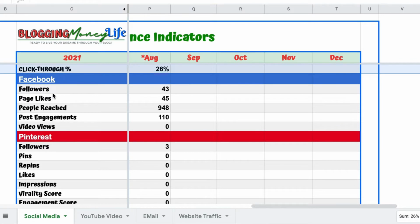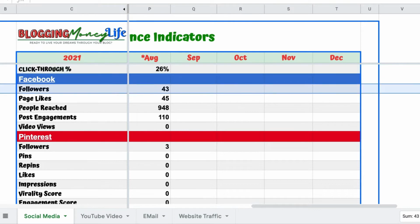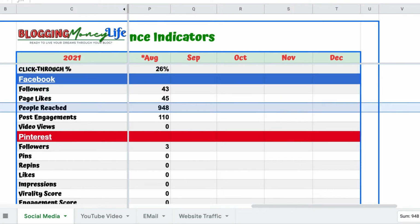All right, moving on. Facebook. We don't really concentrate a whole lot on Facebook. Our followers are at 43. Post reach is at just under 1,000. Post engagement 110, and 0 videos. So about 1/10 of the people who actually see our post react to it, 1 in every 10.